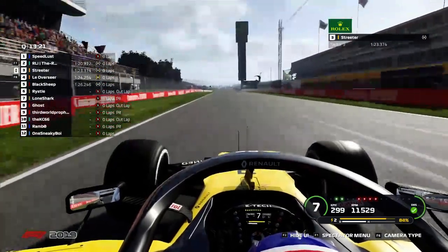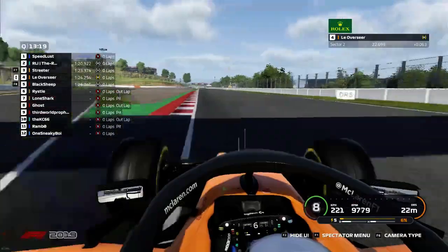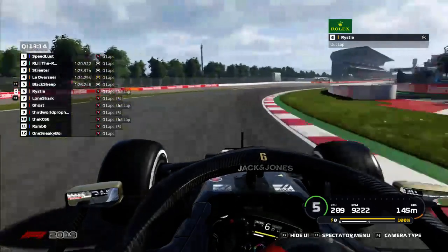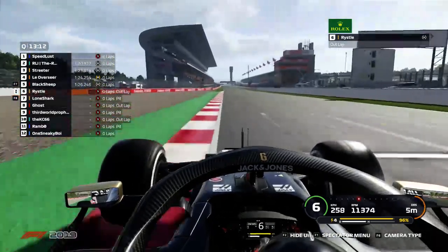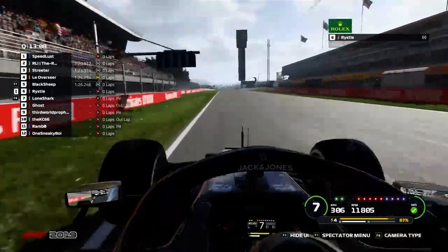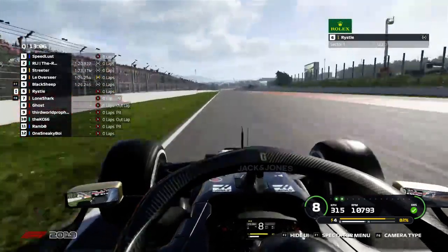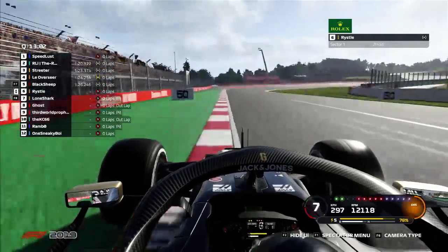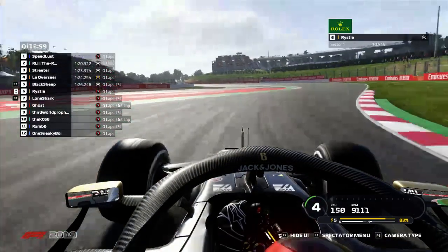Shida goes third, 123. It's slow in times right now, but people are just warming up. Let's move onboard with Russell. Russell's opted for the Haas. I've actually never seen him in this car. Hopefully it'll bring him some better luck than the Racing Point did for him in China. That definitely wasn't his best race, so let's not jinx this lap now.